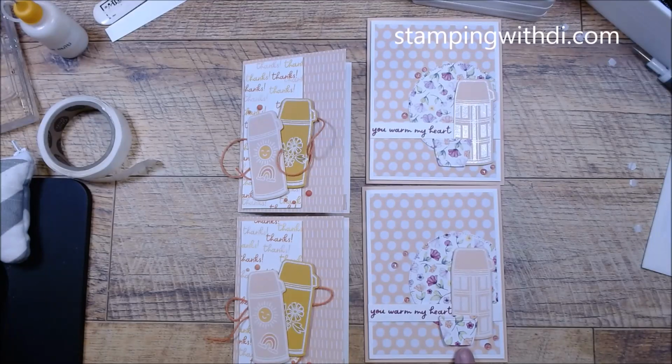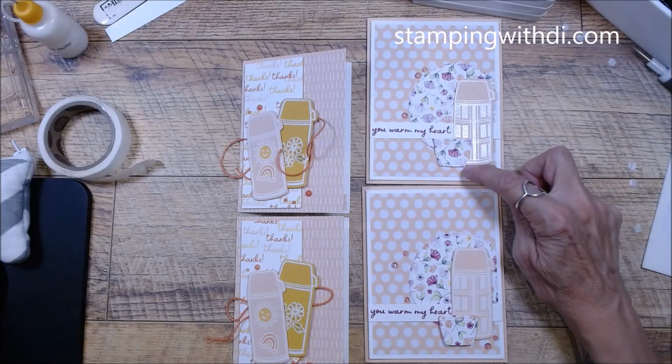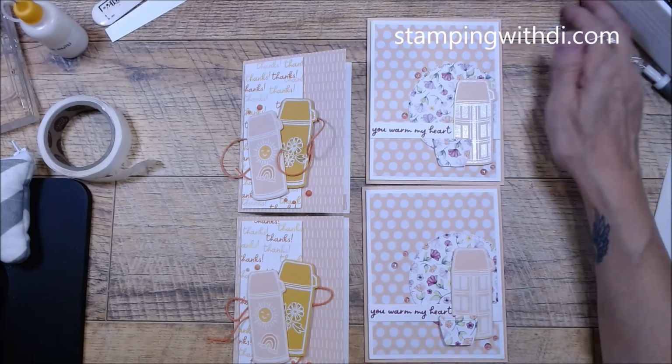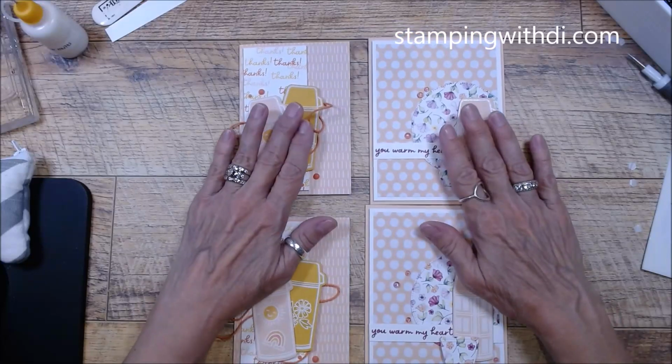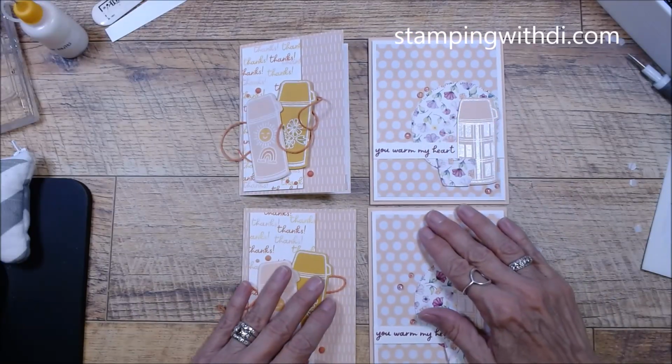this drinking cup might be a little further down. See visually? See what I mean? This one looks like it's in front because it's way lower than this one. So it's just a trick of the eye. All right, so there are the Mimeograph Monday with a twist.